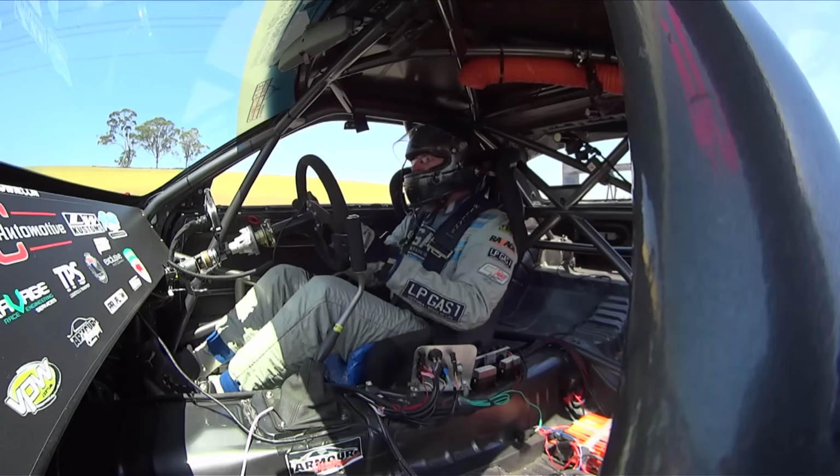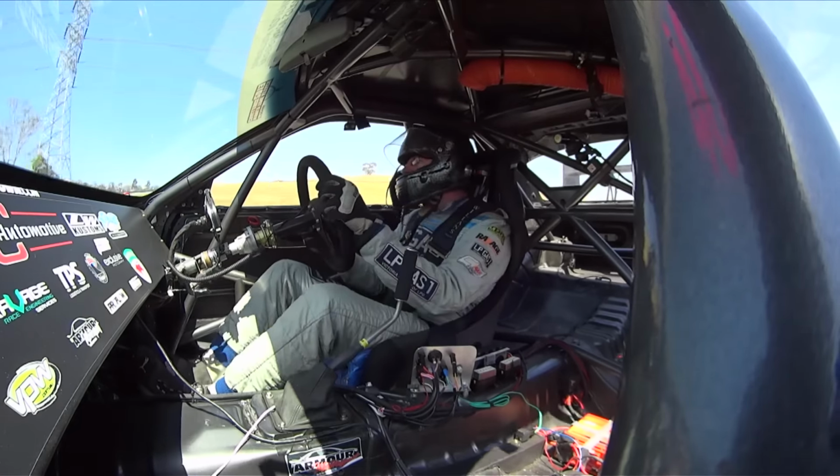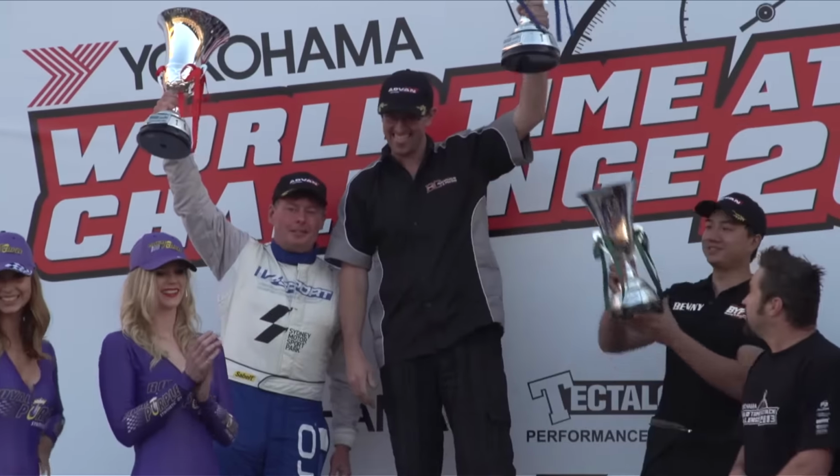We were third, done a 33.0, so we're a fair way behind the win. But to pull that out and for the guys to get the car going that well, it's just been amazing. So that's our first time here, even as a spectator, never been here, and to take it out like that against this competition, we're absolutely stoked.